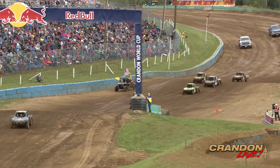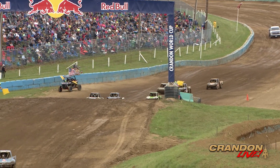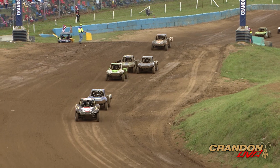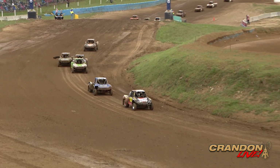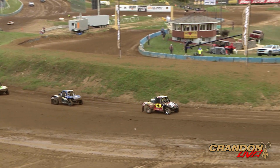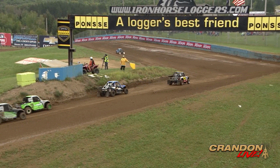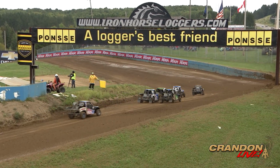Oh, the yellow flag's just flying hard right there. That's got to be one of the most interesting things I've seen in a long time. They were just in tandem, and you've got to give them both credit. They didn't want to lift. And they kept it together. Wow, that was an interesting predicament we were in there, but it looks like they broke free.